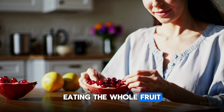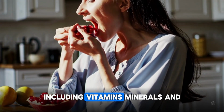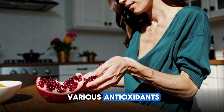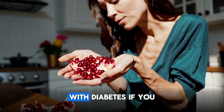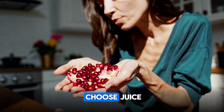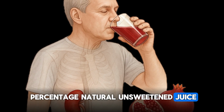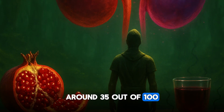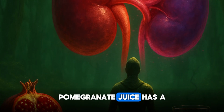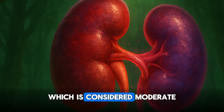Eating the whole fruit preserves its natural nutrients, including vitamins, minerals, and various antioxidants. The whole fruit is especially helpful for individuals with diabetes. If you choose juice, ensure it is 100% natural, unsweetened juice. Whole pomegranate has a low glycemic index, around 35 out of 100. Pomegranate juice has a glycemic index of about 55, which is considered moderate.